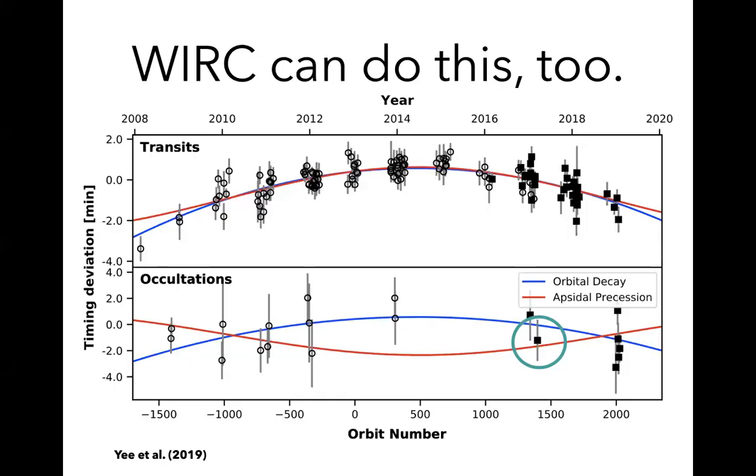And really the first indication that WORK was a good instrument for doing this came in this 2019 paper by Sam Yi that I was very fortunate to be a part of. In this paper, they took more than 10 years of data on this one planet, WASP-12b, that's been monitored for a really long time. They looked at the times of transits and the times of occultations, and how they deviate from constant periodicity. This is the same measurement as the transit timing variations that I was talking about before. But here, there are no other planets in the system that we know of that could be causing this effect. Yet, we still see that the transit times are evolving.